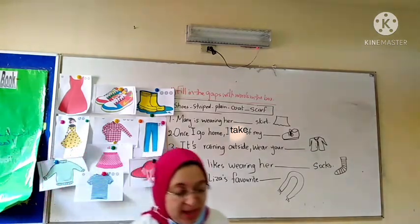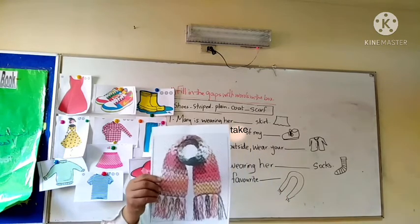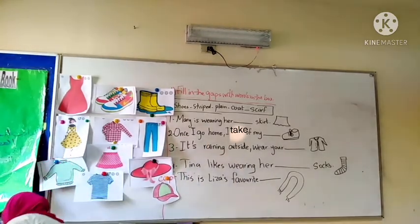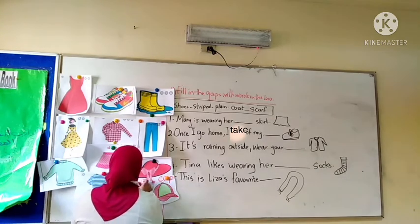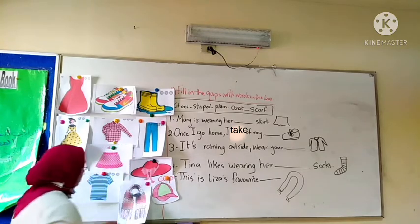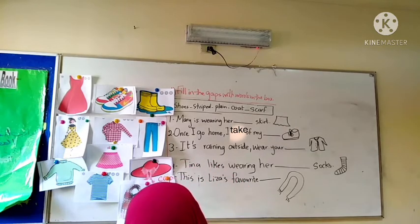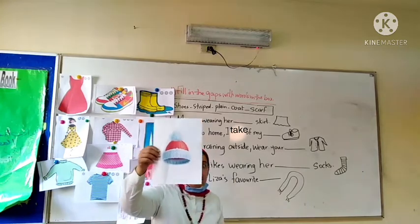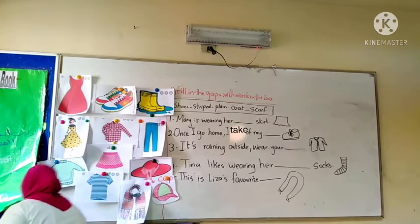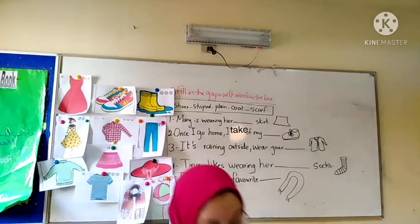Okay, what else do we have? We have something for the winter. What's this? We wear it here on our neck. Scarf. Very good. So let's put it here. Of course, we wear the scarves in the winter, and we don't wear it in the summer. It's going to be too hot. Okay, and also we have, this one is ice cap. Ice cap. And also, we wear the ice cap in the winter. You can't wear it in the summer because they are made of wool and you can't wear woolen clothes in the winter, in the summer, sorry.